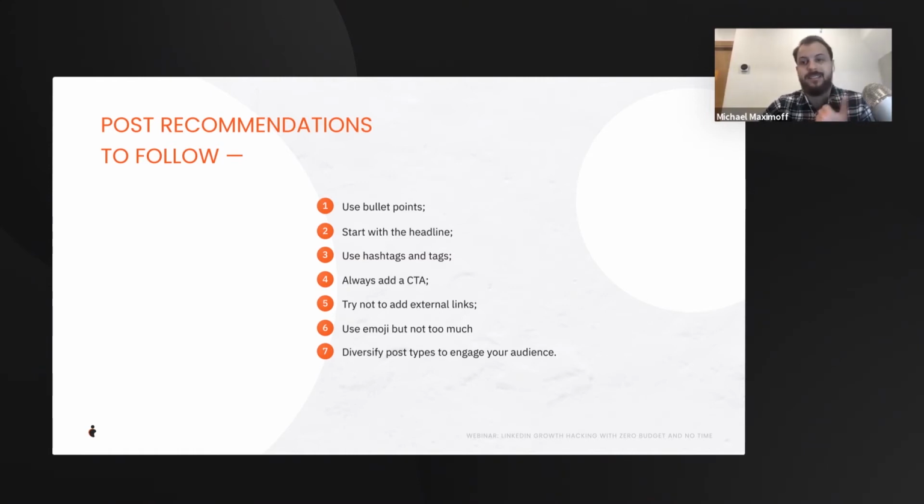So use hashtags and tags. So the hashtags, I've mentioned this already. So use hashtags. For example, I use the hashtag Belkins for most of my posts to make sure that in case someone is Googling the company, they can see all the posts that we did, right? I am also doing hashtags for some of the trending topics. For example, for this webinar, I hashtagged LinkedIn, right? Because if someone is looking for what the webinars are here, they can look this up, right? So any hashtags, right?